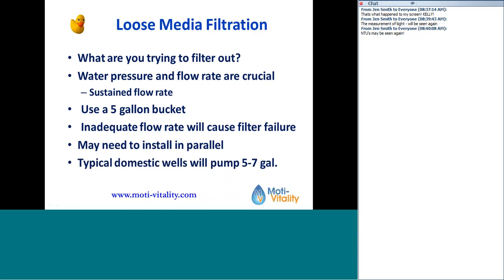A typical domestic well will pump 5 to 7 gallons a minute. The jet pumps, those are the ones that plug directly into the wall and are up in the mechanical room, will usually do a lot less, usually 2 to 4 gallons a minute. But a typical domestic submersible pump will pump usually 5 to 7 gallons a minute. I've seen ones that will pump more than that, if you're irrigating or if you need more water pressure, then obviously there are pumps that will produce more than that.